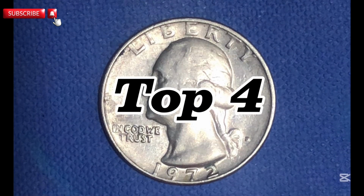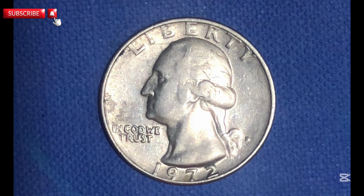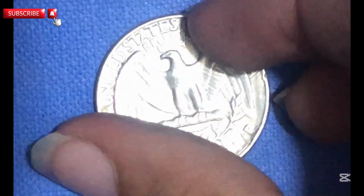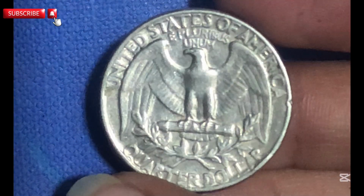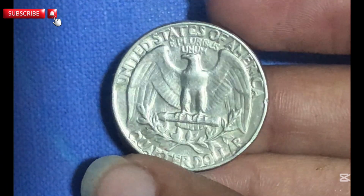Top 4. The story of the 1972 American Peace Washington quarter, minted in Philadelphia and marked with the unmistakable P mint mark, is one that holds a special place in the world of numismatics. It's a coin that may seem ordinary to the untrained eye, but for collectors and enthusiasts, it carries a tale of history, artistry, and hidden value. To truly appreciate this remarkable quarter, we must travel back in time and understand its origins, its significance, and the factors that make it one of the most sought-after coins today.